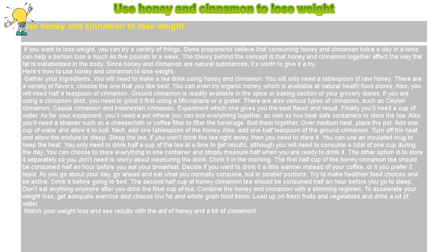Combine the honey and cinnamon with a slimming regimen. To accelerate your weight loss, get adequate exercise and choose low-fat and whole-grain food items. Load up on fresh fruits and vegetables and drink a lot of water. Watch your weight loss and see results with the aid of honey and a bit of cinnamon.